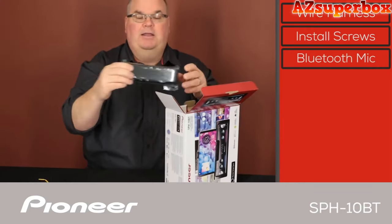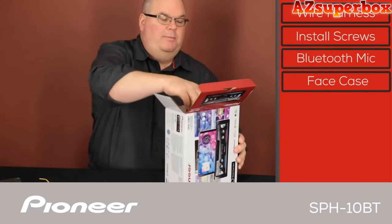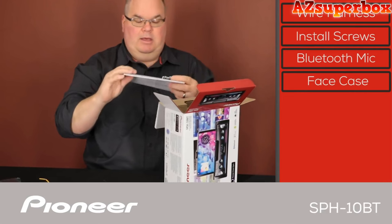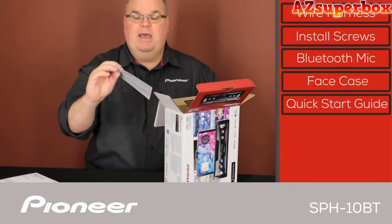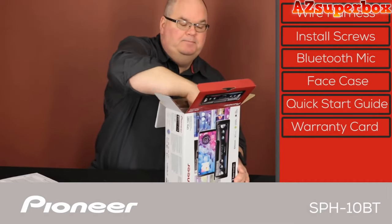And we have a carry case for the detachable face. Let me open the flap here. And we have the quick start guide. Be sure to download a complete copy of the owner's manual in PDF form right onto your smartphone from pioneerelectronics.com. And finally, we have the warranty card. And let's pull the receiver up out of here.